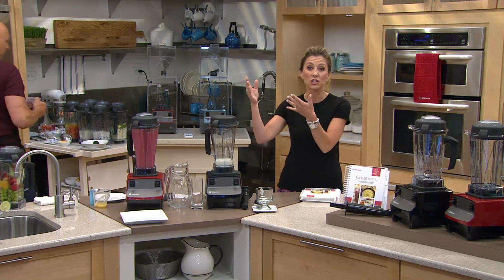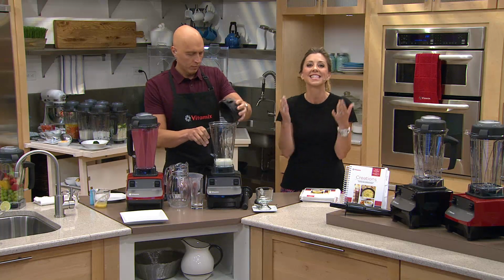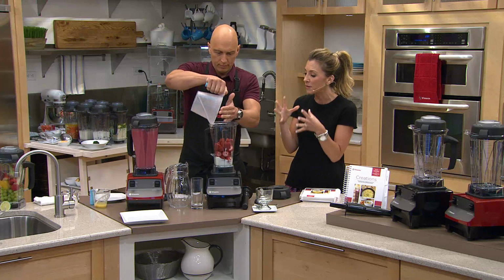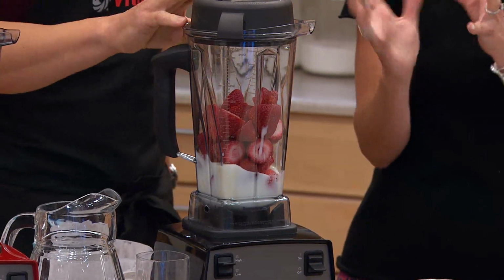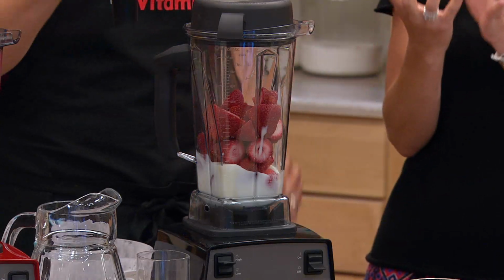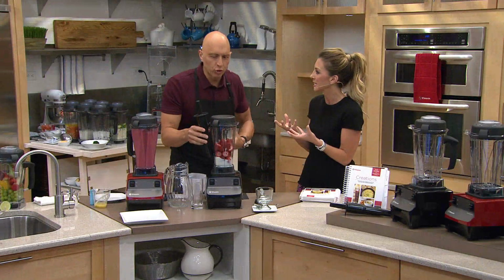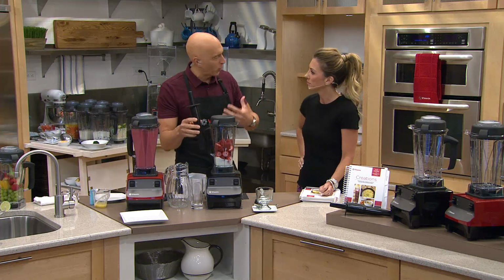I mean, think about it. From the smoothies to dessert, sorbets, hot soup, cold soup, salad dressings. My salad dressings, my vinaigrettes, have been amazing just because of the blending power and everything. When you grind it, when you chop it up in the Vitamix, the flavors are more intense. The textures, the flavors. Here's a great example. You know, you always want to have delicious treats, but you want to be healthy.